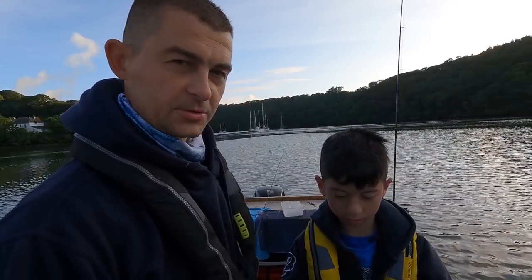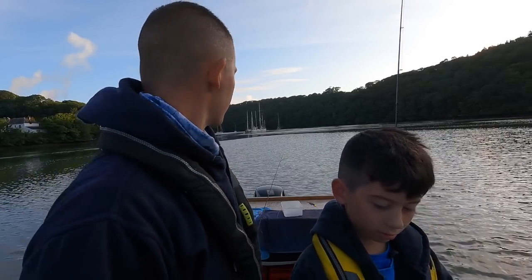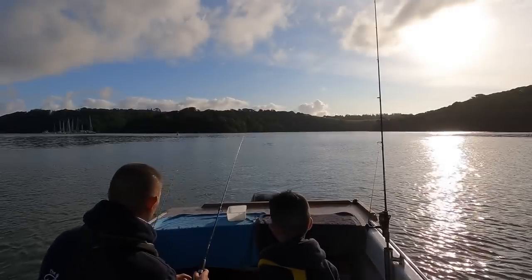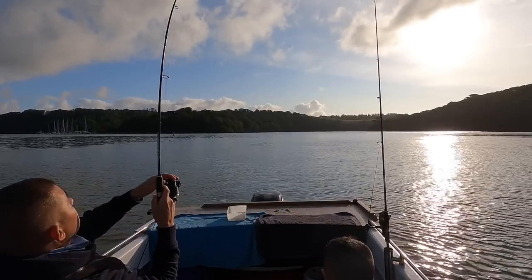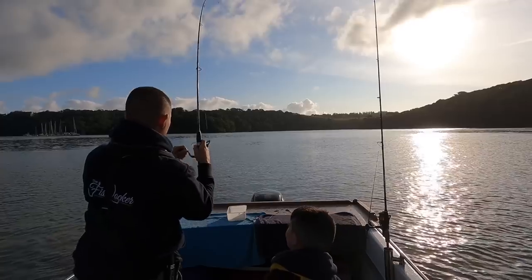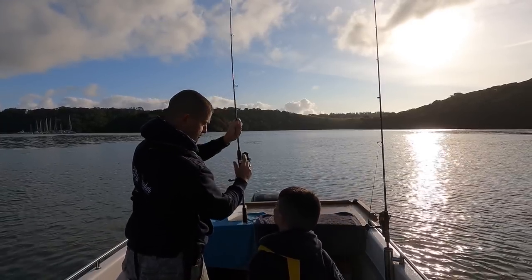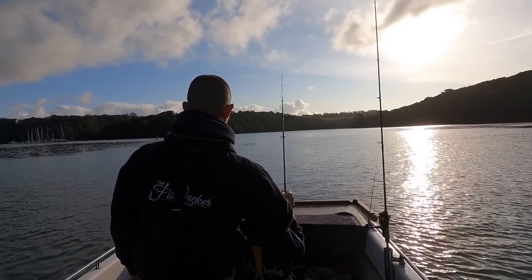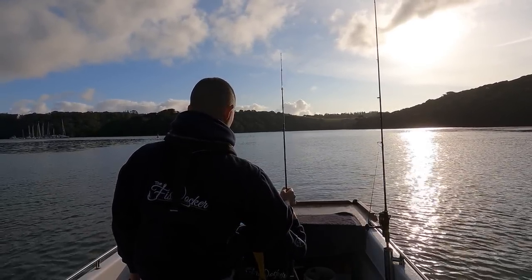Yeah. According to James, we need to risk it for a biscuit. Let's go. Yep. Got lots of fish, James. Where are you, Dad? Yeah, quite good. It's going to be heavy though. Oh. It's not just going to be heavy.